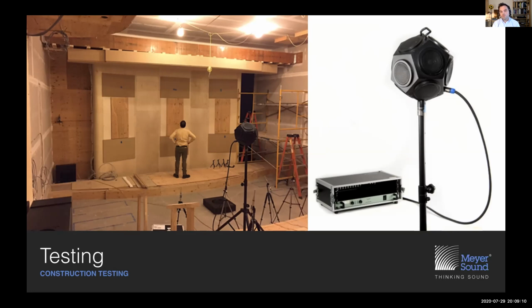So we have three primary points of testing, and this is the first one, and we call it the white box testing because, as you can see, the room's primarily white at this point. The sheetrock's in. We've got the baffle wall in this one at this point. Sometimes it's not there at this testing phase, but what we're doing at this point of the project is we are usually testing the sound isolation or the impact isolation of the room.